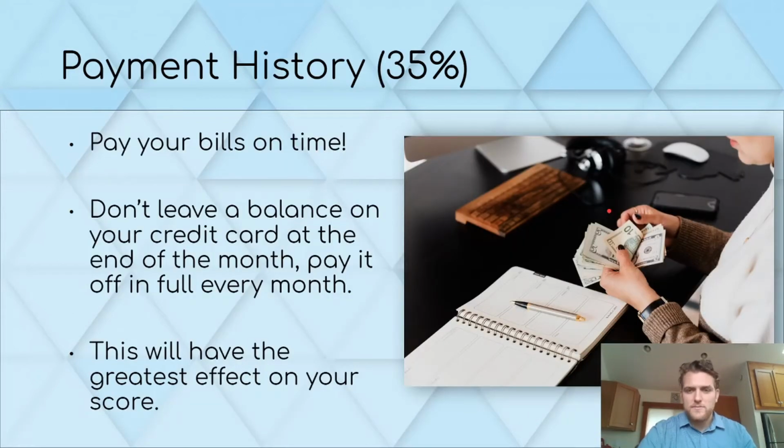Let's drill down a little bit deeper into payment history and what goes into that. It's pretty simple. Basically, just pay your bills on time. Make sure you're at least paying the minimum payment on time. This is the most important thing that goes into your credit score. It will boost your score the quickest if you're making your payments on time, but it will also tank your score the quickest if you miss a payment, or you're late on a payment, or you don't pay at least the minimum. So just make sure that you're always paying on time.